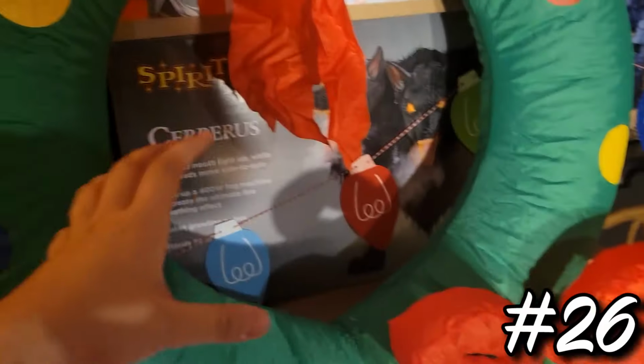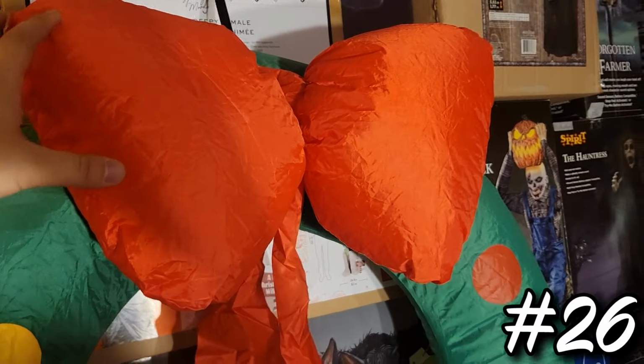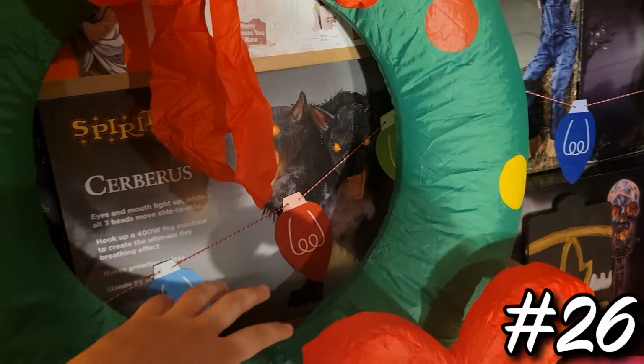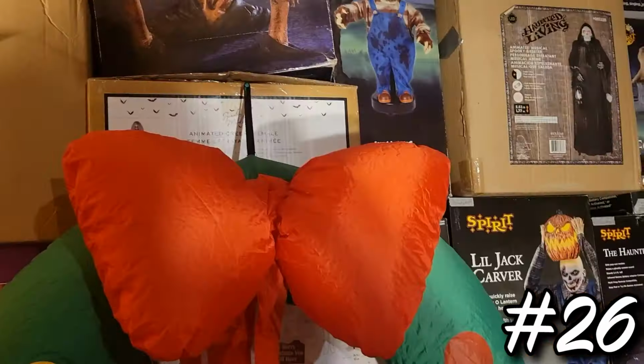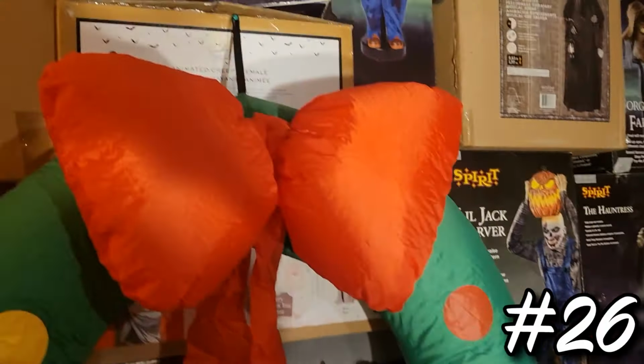And yeah, this looks really awesome. I haven't seen an inflatable like this in a while, so I would like to see them make a new wreath inflatable, because there's a lot of cool designs that they could do with this. Like they could put a head in the middle, of like the Grinch maybe, who knows. But yeah, this wreath inflatable looks really awesome, a simpler one, but still a really cool one.